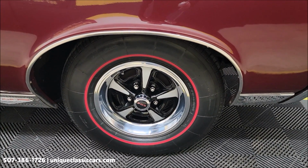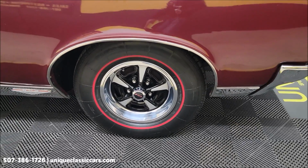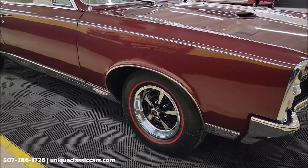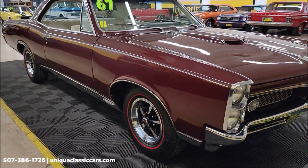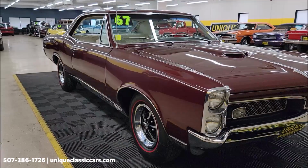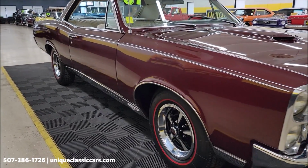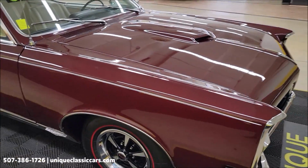Take a look at the red line radials, a little more modern rally style Pontiac wheel. Look very similar to era correct though. Let's take a look down the passenger side of this car. You can see the paint has a nice shine to it.